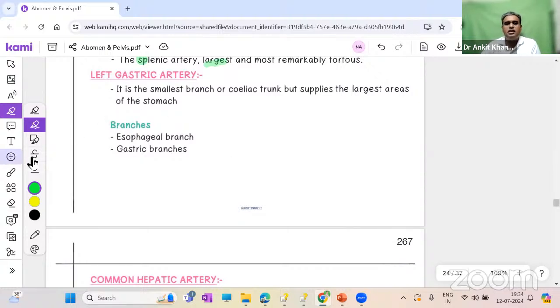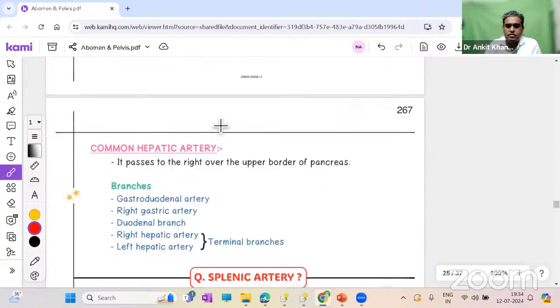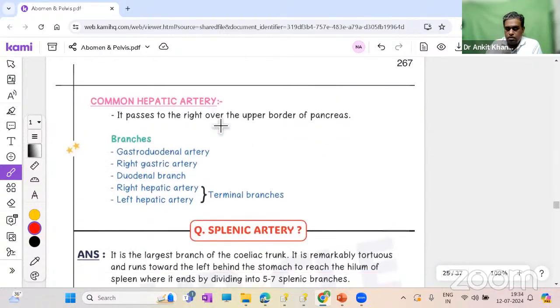And yesterday we also discussed that the left gastric artery lies in the lesser omentum. Remember? Branches: esophageal and gastric branches. Fair enough. Common hepatic artery will go towards the liver, but before it goes to the liver, it gives off the right gastric artery and the gastroduodenal artery, GD artery. GD artery, if you remember, passes behind which part of duodenum? It passes behind the first part of duodenum. Therefore, we discussed yesterday that in case of posterior perforation of a duodenal ulcer, this artery might get damaged. Okay, so the common hepatic artery passes right over the upper border of pancreas.